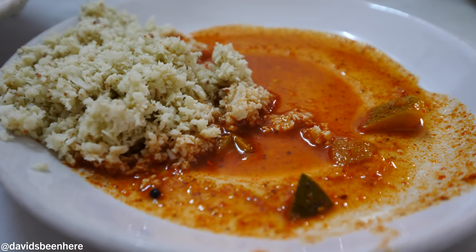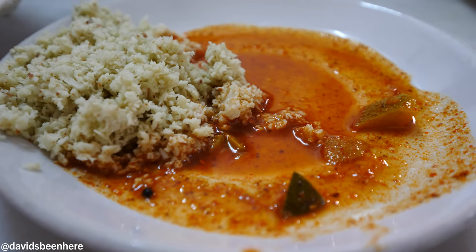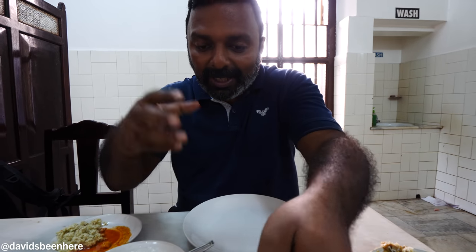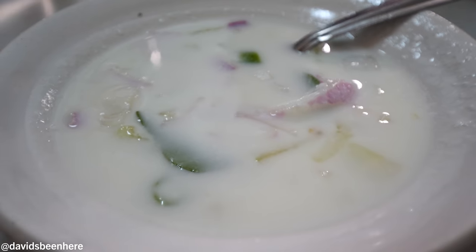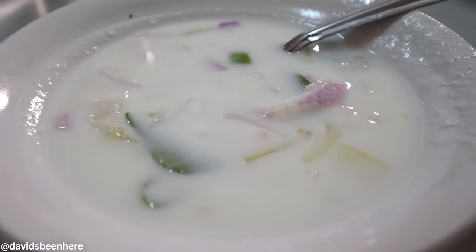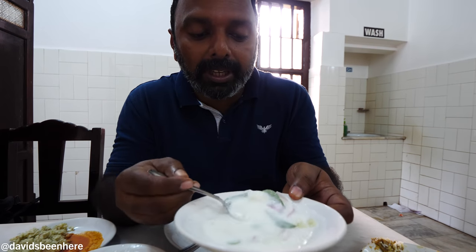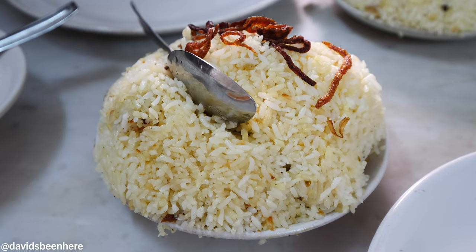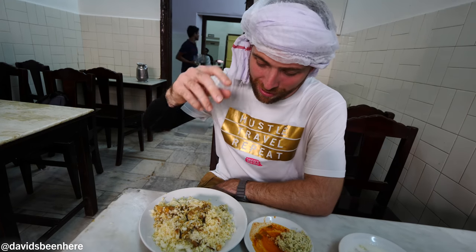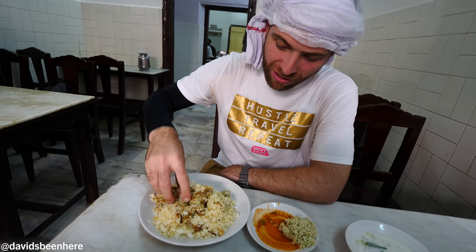This one is coconut chutney and here is pickle, mango pickle. Some places they serve lemon pickle, but here it's mango pickle. Last time when I came here, that time also it was mango. And this is salad with yogurt. There's onions, curry leaves, cucumber, and green chili. Thalaserry biryani. This is how we're gonna start, right? I'm gonna go in, grab a tiny bit of chicken with some rice. Let's try it.